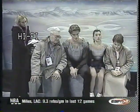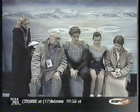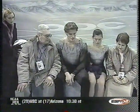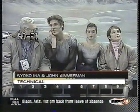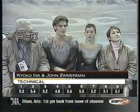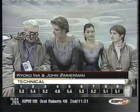It's important to note that last year when Ina and Zimmerman won their national championship, the Hartzells were out because of the knee injury that Danielle suffered. So the '99 champs going against the 2000 champs. And now the first set of marks, 4.9, the low mark, up to 5.4. The marks indicating these mistakes, the focus not there. Now they have to suffer with these low marks. Lack of concentration, maybe, Peggy?